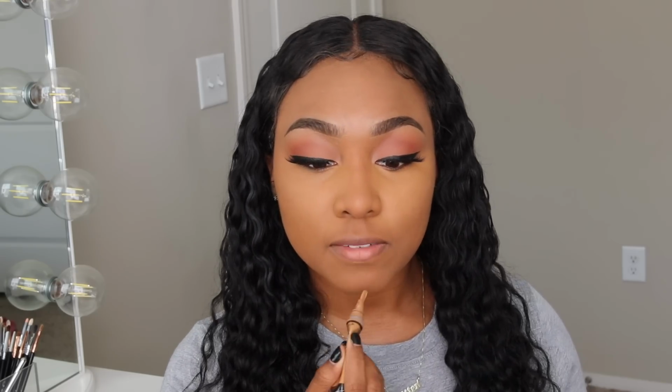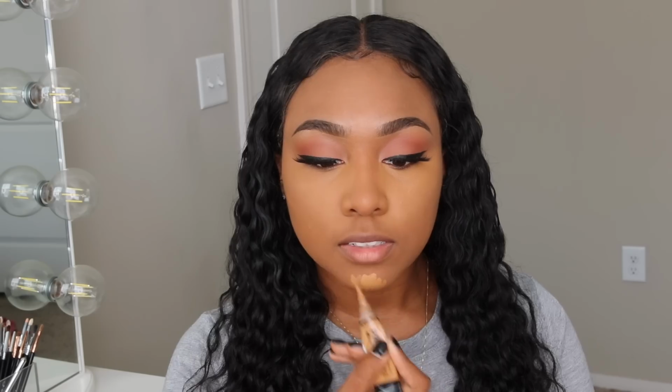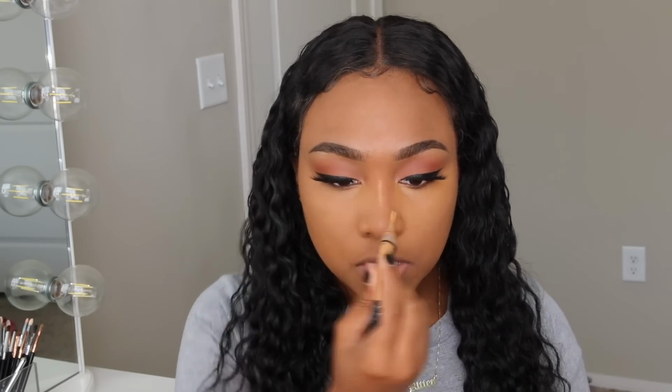This so far looks very nice. I think I'm gonna take a trip to Ulta after this video, y'all, and go get another shade of this and just keep Mahogany and then go a shade darker, which I don't know if it'll be the next shade in line or if I have to skip around. But y'all, I'm even liking how this concealer is looking with the foundation.